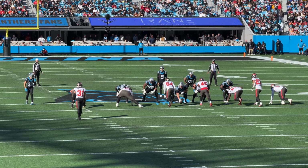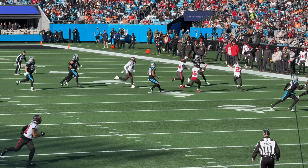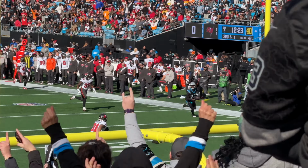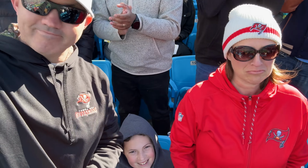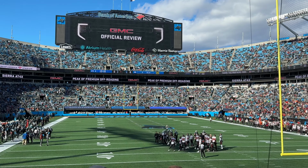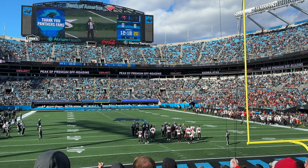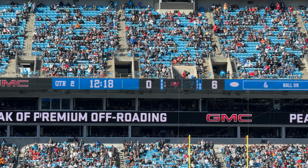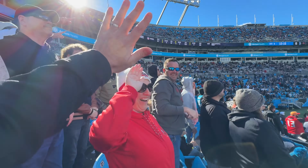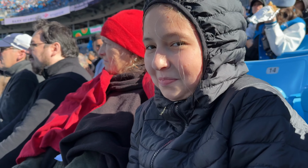All right, big third down stop. Come on, defense. Get to him! The touchdown is under review. Hopefully he fumbled it. Yeah! That's a touchback! 0-0! So close. We missed the donuts.